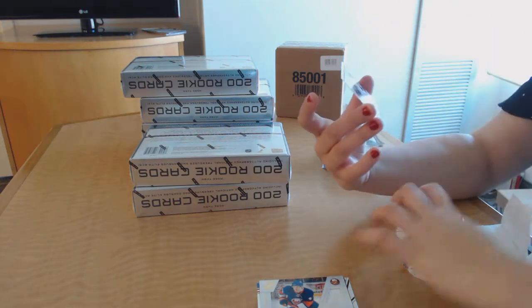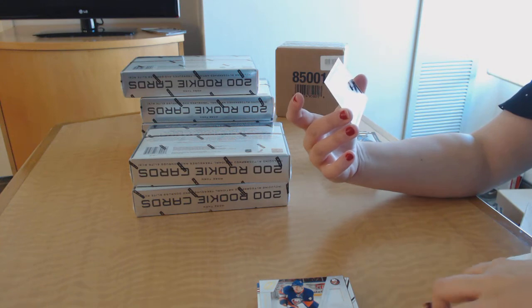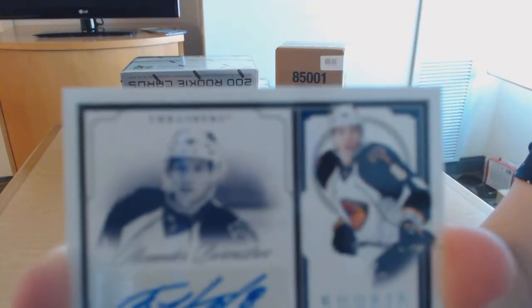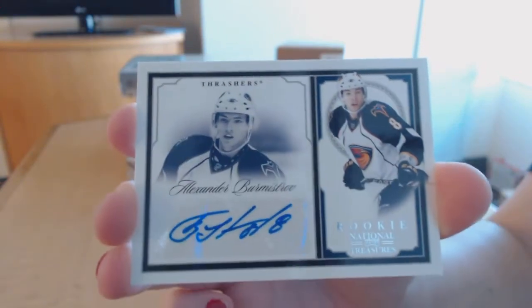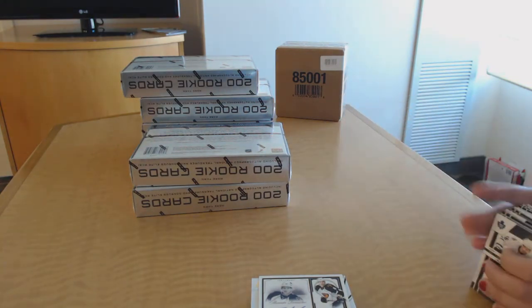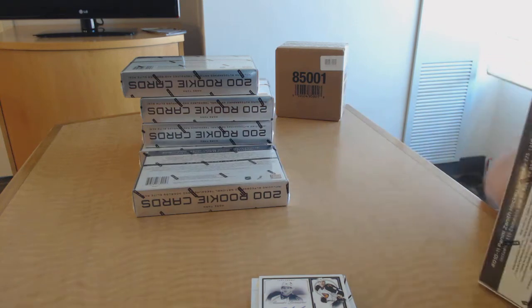We've got a National Treasures rookie auto for the Atlanta Thrashers, aka the Winnipeg Jets, Alexander Burmistrov. National Treasures rookie auto. That's kind of cool. All righty. Box three.